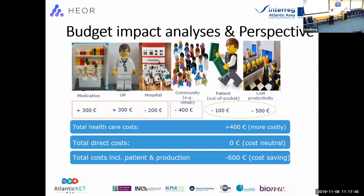Your perspective here can determine essentially whether you're in the budget impact framework, whether it's affordable or not, depending on the scope of costs that we'd include. So here you can see that your technology results, it's more costly here. We've increased our medication costs, we've increased our GP costs, we reduced our hospitalizations, which is potentially a good thing. But actually, overall, what we've done is we've increased the healthcare budget by €400 in this example. So it is more costly. So those are the total healthcare costs.